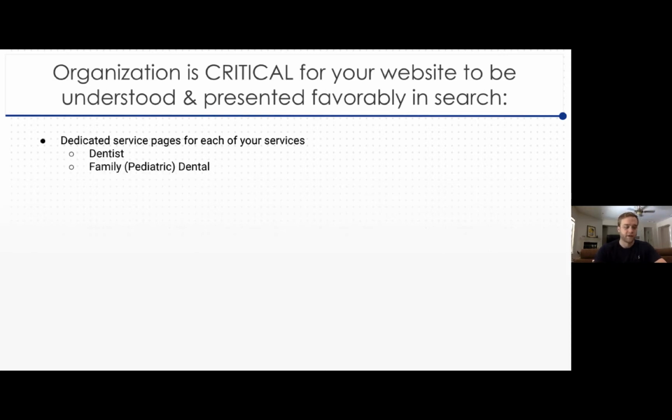So we've talked about a lot of things that affect consumers when they come to your website, but let's talk about things that are going to affect whether Google is even going to show you favorably in the search engines. So you want to have these things: a dedicated services page and dedicated service pages for each of your services. So what that means, well, I'll just show you. If you provide general dentistry, you want to have a page about general dentistry, or that could be your home page in many cases if you have one location.